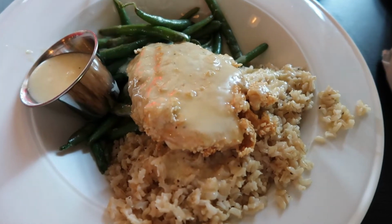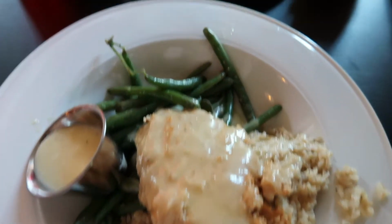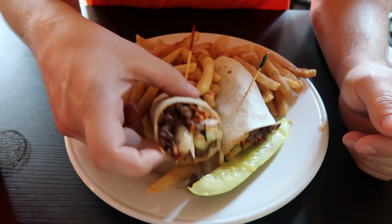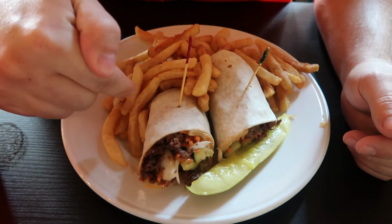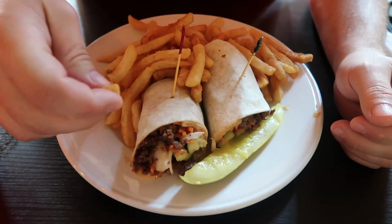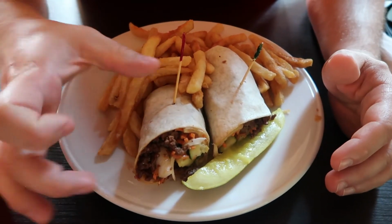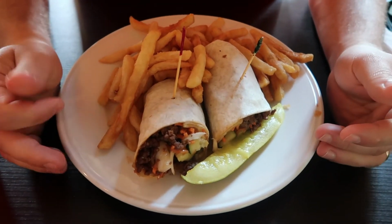This is the sesame crusted chicken. It smells really good. I got a Korean barbecue wrap. That looks really good too. Yeah, I'm excited about it. You can get sweet potato fries, and that's what I was gonna get, but the waiter didn't ask and I forgot to say, so I guess I'm just eating regular French fries. But they have really big thick cut sweet potatoes, and I like sweet potatoes, so oh well.